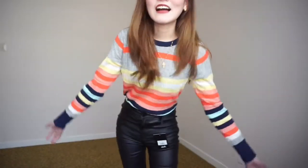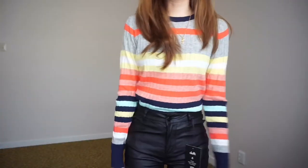I think I would still wear this. It's quite good. It looks quite good. It's a fun color as well. The next two items I have here are pants. I don't really want to order pants online because I want pants to fit me right. Hopefully this will look good on me.